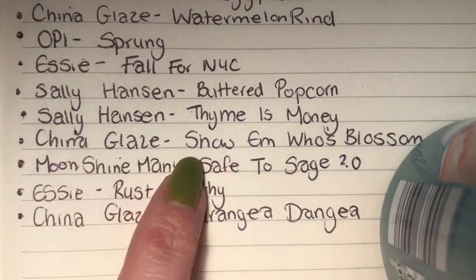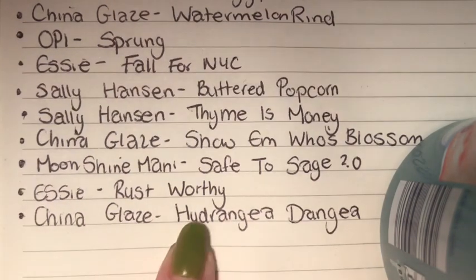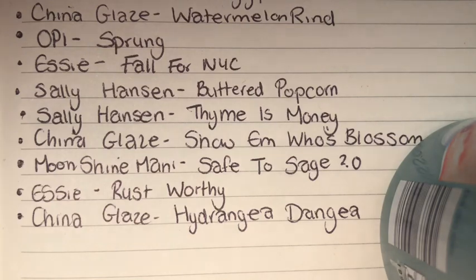Then we have China Glaze Show 'em Who's Blossom. I think this polish collection was only sold in Sally Beauty, and I remember someone picking it up in one of the videos I watched, but I still cannot find it anywhere, which is so annoying because that was such a beautiful polish. And also Hydrangea Dangea, that was also in the collection as well.